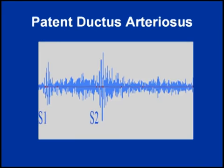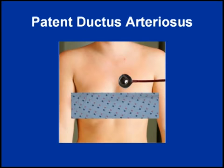A continuous murmur, which peaks around the second heart sound and declines in diastole, is typical of patent ductus arteriosus. Listen to a patient with patent ductus. I will start with 3 normal beats and then add the murmur. Patent ductus arteriosus is usually loudest at the second left intercostal space.